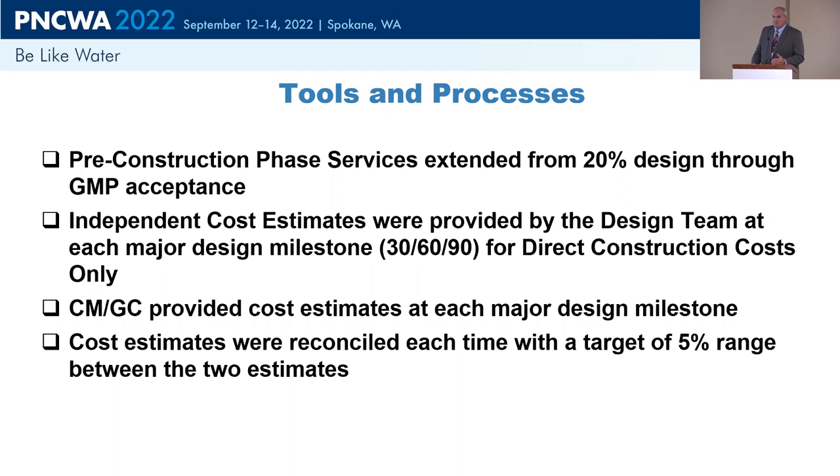At that point, both Jacobs and Kiewit began a process of dual estimating at each phase, right? Trying to get cost alignment between various design milestones or design concepts at both the 30, 60, and 90%. And so these independent cost estimates were pulled together and then reconciled at each design milestone. And our target each time was trying to get at least the direct construction costs reconciled within 5% between the independent cost estimator and the CMGC's estimate, so that each time that we had a milestone, we had a truing up, if you will, of the budget and could track scope growth versus how much was all of the challenges that Muriel talked to, that you're all battling those same challenges.